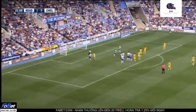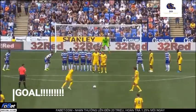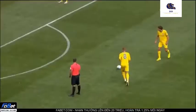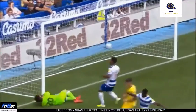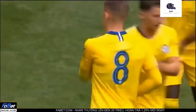It's Barkley, and it's brilliant! Wonderful equaliser from Ross Barkley, who showed us a glimpse of that in Europe at the back end of last season. That was beautiful. Absolutely, Ben. Lovely free kick, beautifully executed.